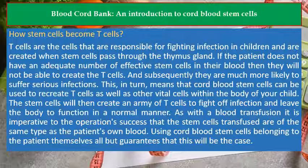The stem cells will then create an army of T cells to fight off infection and leave the body to function in a normal manner. As with a blood transfusion, it is imperative to the operation's success that the stem cells transfused are of the same type as the patient's own blood. Using cord blood stem cells belonging to the patient themselves all but guarantees that this will be the case.